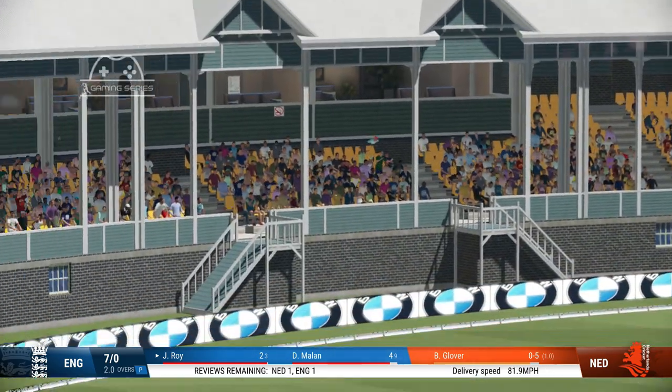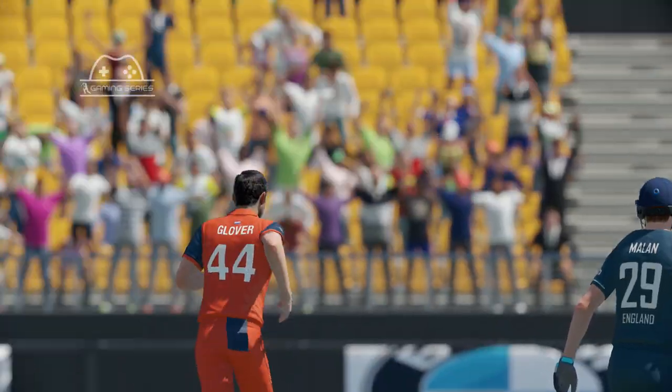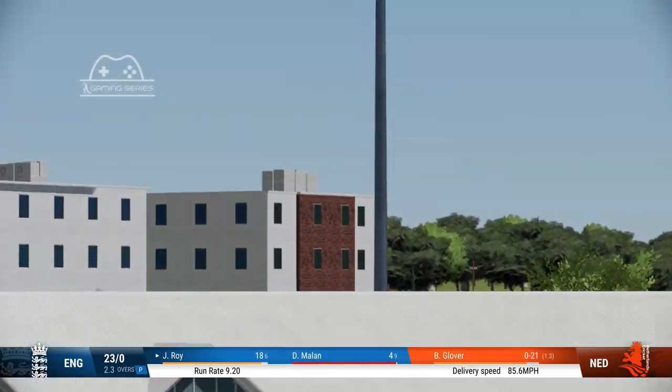That's right out of the middle of the bat. Well, that's a waste of a delivery. Absolutely no trouble getting onto it and dispatching it for six. That's right off the meat of the bat.